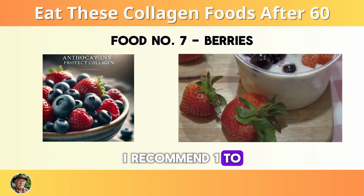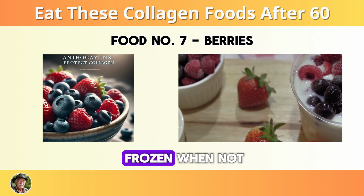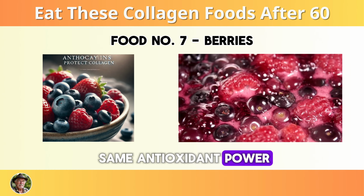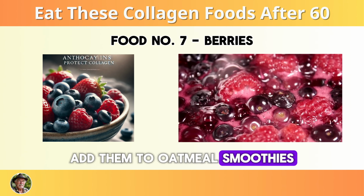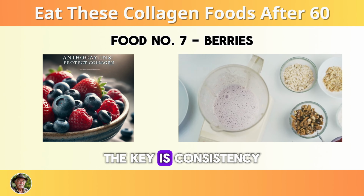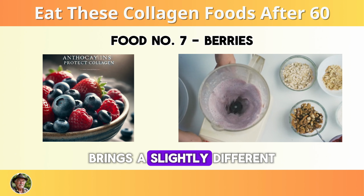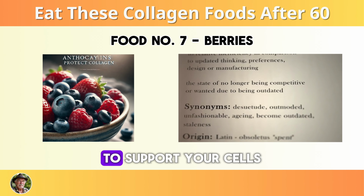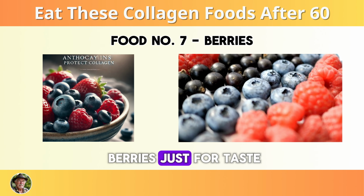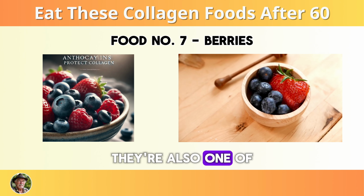I recommend 1 to 2 cups of mixed berries daily. Fresh when in season, frozen when not. Both deliver nearly the same antioxidant power. Add them to oatmeal, smoothies, yogurt, or just enjoy them by the handful. The key is consistency and variety. Each type of berry brings a slightly different set of polyphenols to support your cells and collagen. If you've been including berries just for taste or heart health, now you know they're also one of your body's best collagen protectors.